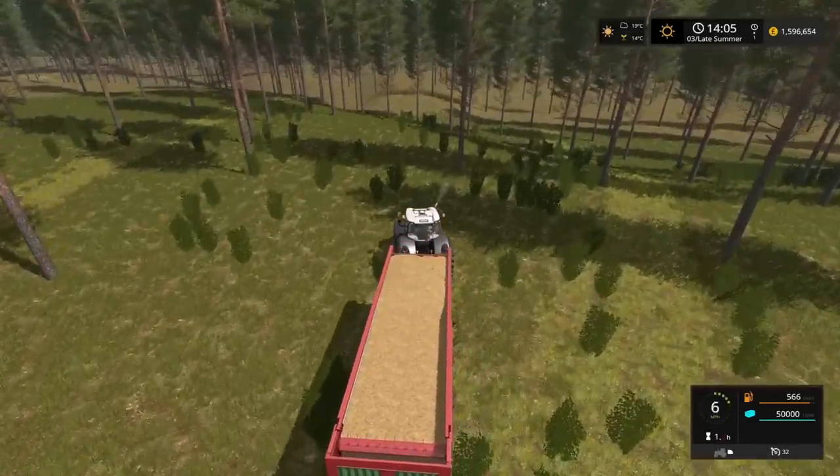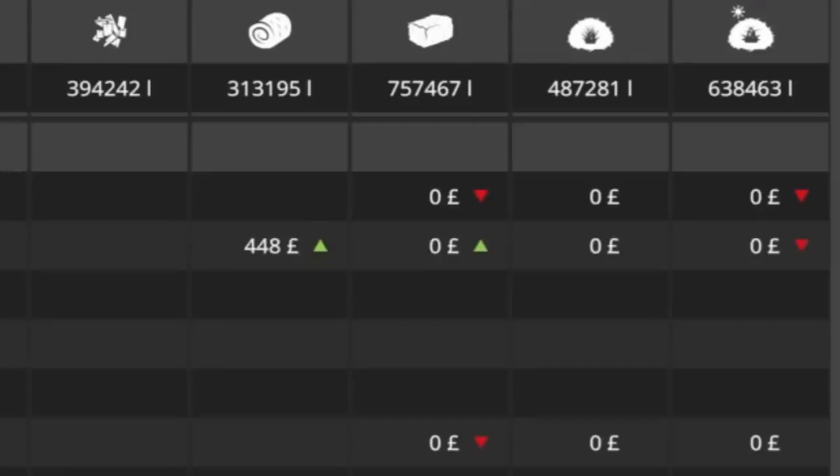However, when you look into the silo, I say look into the silo, I'll scroll across. I've got at the moment 638,000 litres of hay, 487,000 litres of grass, 757,000 litres of straw now, because I had some in there already, about 198,000. So I've taken off of those fields a huge amount. With this 50,000 litres I've got in the back of the Strautmann, that's going to put me up to 800,000 litres of straw. Silage next to it is 313,000 litres, which is in storage, but in that bunker silo there's another 500 and something thousand litres. So that's going to put me up around 800,000 litres of silage as well.